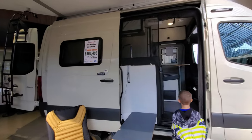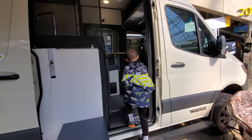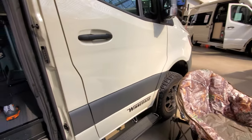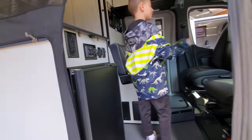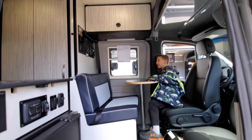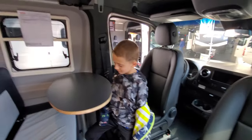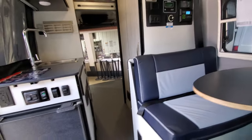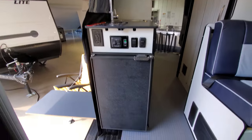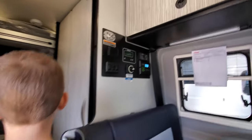All right, now here's the Winnebago one for $162,000. A little higher end one. It's got the off-road tires and stuff. Look at how the seating. This is so cool. The front driver's seat spins around, so it turns into a seating area. There's a little kitchen right there. And got a little overhead space.